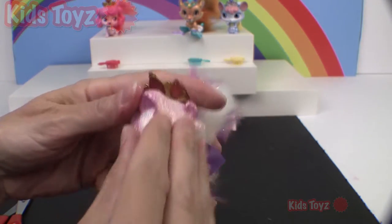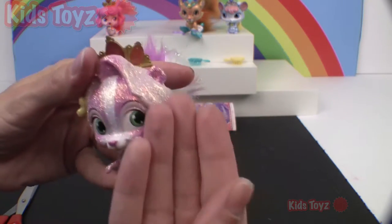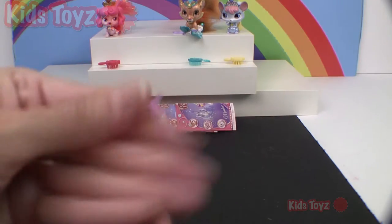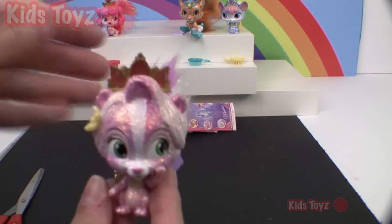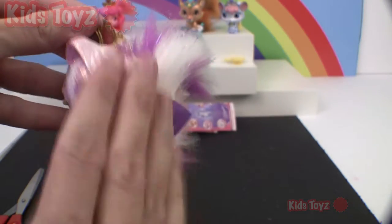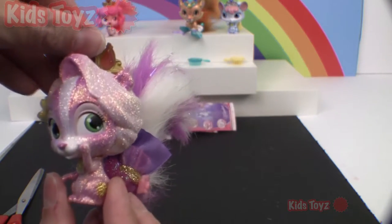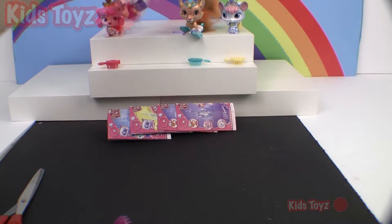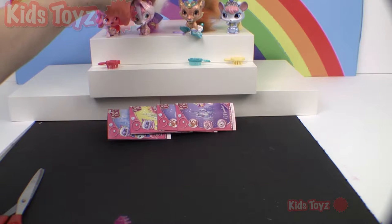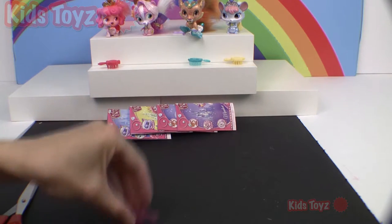The glitter is actually really good. It doesn't really come off on my hands, so that's actually really good. Because sometimes you get glittery toys and all the glitter gets on your hands and it can get in your eyes and in your mouth and your nose. So this stuff's really good. I barely have anything coming off on me. Just a couple pieces. So that's really good. She is super cute too. Oh, sorry, Meadow. There we go, and we'll put your hairbrush over here.